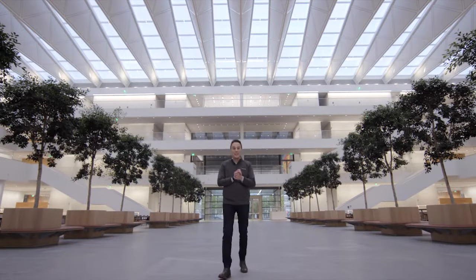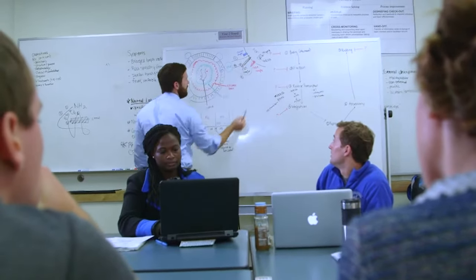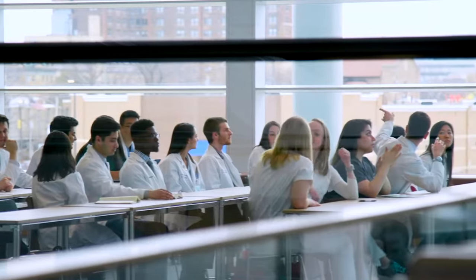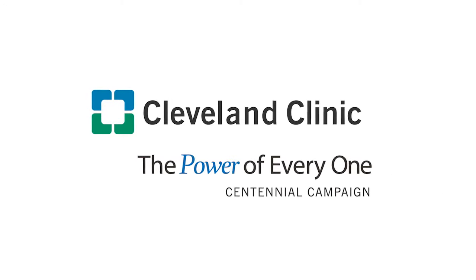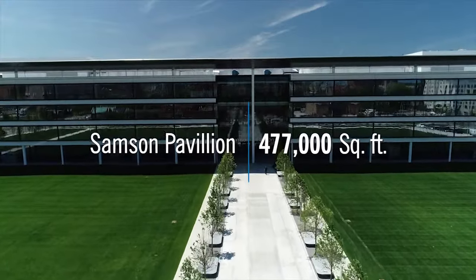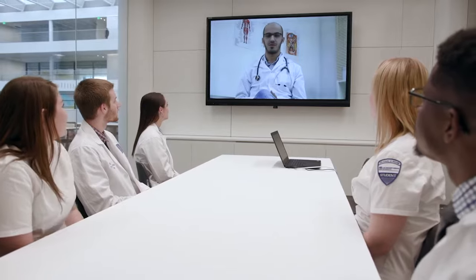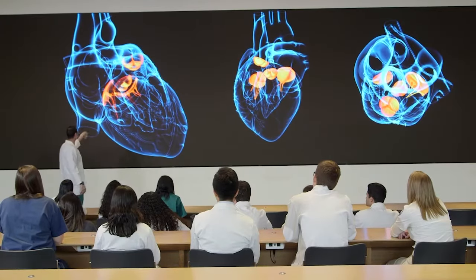And here's where the educating part really shines. In 2019, Case Western Reserve University and Cleveland Clinic opened the Health Education Campus to bring more than 2,000 students from the university's medical, dental, and nursing schools, including Cleveland Clinic Lerner College of Medicine, together to learn with and from each other. The centerpiece of the 11-acre campus is Samson Pavilion, whose construction was supported by our most successful philanthropic effort to date. The Power of Everyone's Centennial campaign raised nearly $2.6 billion in 10 years for patient care, research, and education at Cleveland Clinic. Samson Pavilion is 477,000 square feet and features a central atrium where students can gather, study, and eat, classrooms, and much more. Technology here is state-of-the-art, including a virtual reality anatomy curriculum, medical simulation center, and flight nursing simulation program. We may be over a century old, but as you can see, we are the future of healthcare and healthcare education.